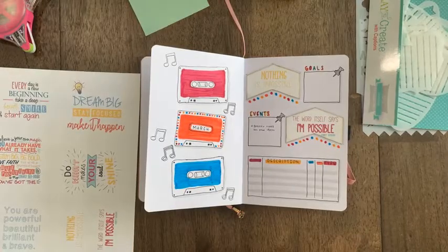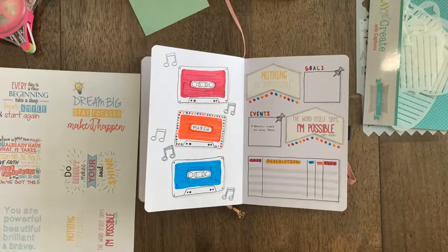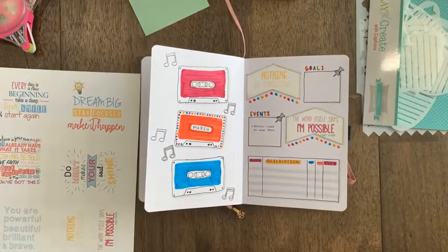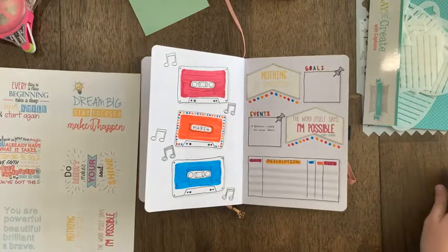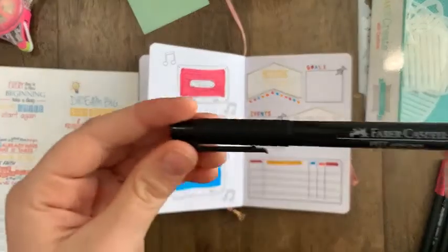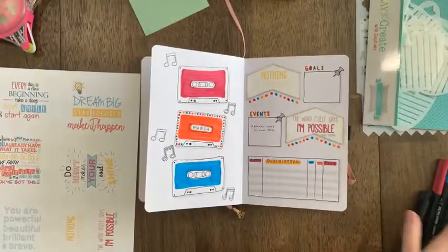Never go down that aisle, because I always come out with the three to five pens that I really don't need. And I have that color sort of at home. It's just a different shade, but I always convince myself that I need it. So yeah, those are the pens I use.